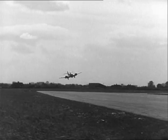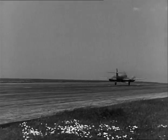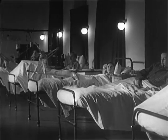Blue 3, one damaged aircraft pancaking before you. Over. All right, Columbine, I'll keep out of his way. Columbine, this is Lovelace, Blue 4. Airfield in sight, coming straight here, over. Roger, airfield clear, out.